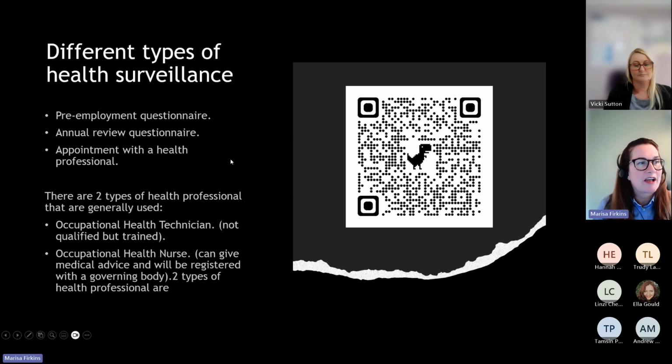Second up from that is your annual review questionnaire. People have completed a health questionnaire on pre-employment, but we need to make sure we still have that duty of care while they're employed with us. In most cases, we always suggest an annual review questionnaire, and that's certainly something we do with our own team in Safety Forward. Every January, they'll complete a health questionnaire. The team leader or manager would take a look at those to see if there's anything we need to do as a business to make sure that person stays safe.